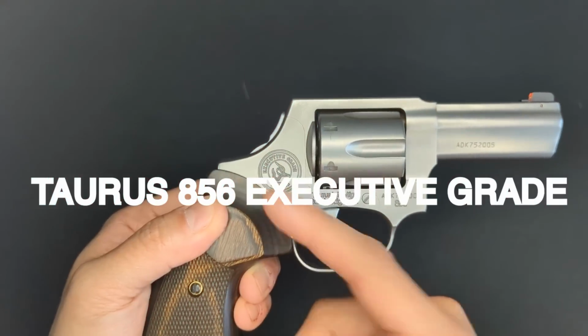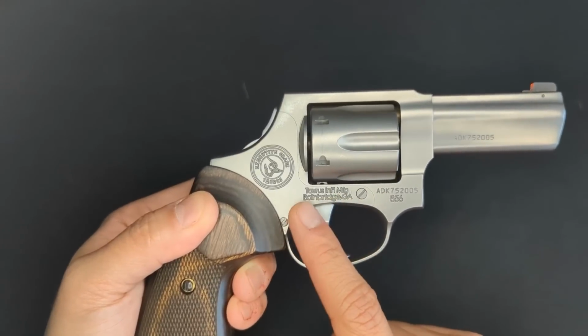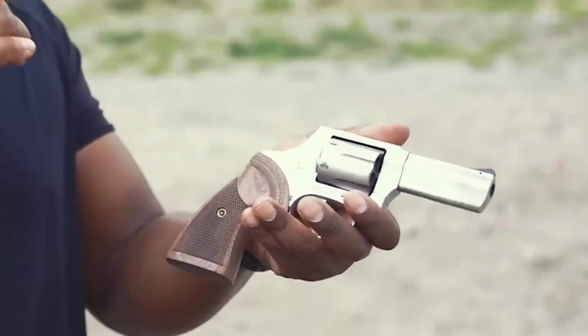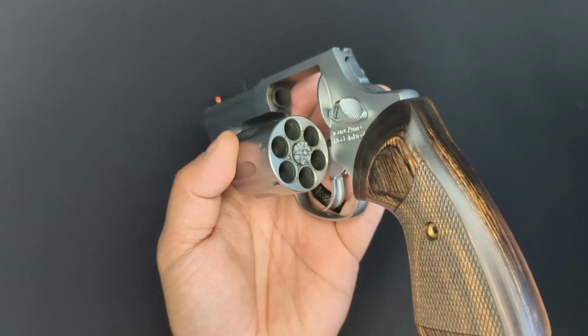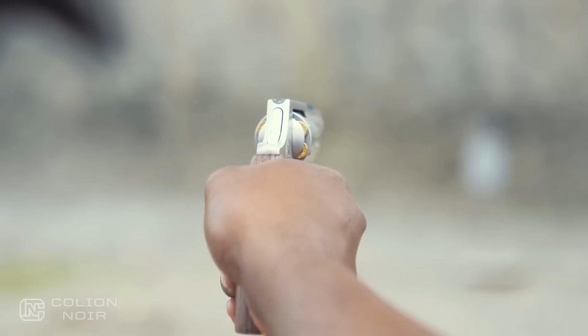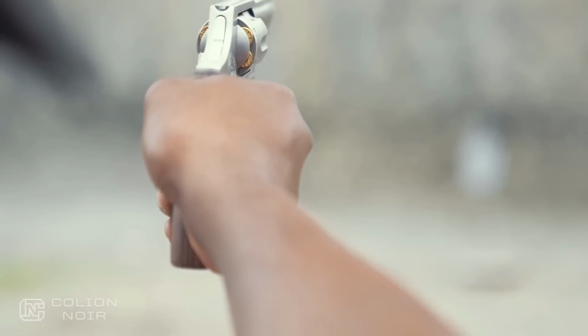Number 8. Taurus 856 Executive Grade, $560. Taurus is known for its very budget-friendly guns, but also for some QC issues in the past. They have made a few big moves and have retooled with experienced personnel, which seems to be showing with the 856 Executive Grade. But still, I approached the gun with caution, thinking, sure, it's pretty, but does it work? It turns out it works pretty dang well.